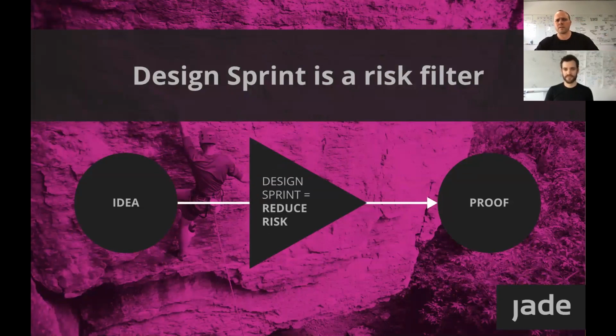And also design sprint as a risk filter. So I guess traditionally people might hypothesize a great way to go about things, have an idea, and then spend a significant amount of time and energy building this thing out, whatever that is in your industry, to then finally somewhere down the track find out whether it's applicable or not, and then have to pivot or change. And so there's a rather large risk, capital and human expenditure and stuff like this to that sort of approach.